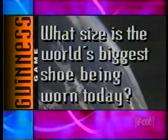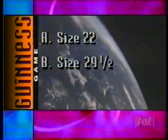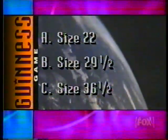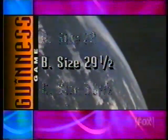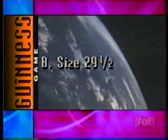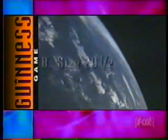Today, is it A, size 22, B, size 29 and a half, C, size 36 and a half? The answer is B, size 29 and a half. And here's the story of the man who wears those shoes.